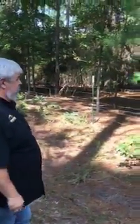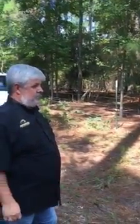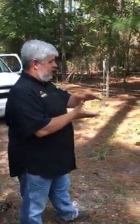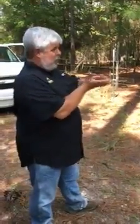Awesome. So once you run that ground fire through, how about the needles that have accumulated? Are they significant enough or thick enough that they would still cause a more intense fire than what you would prefer? Well, maybe. That's an excellent question. When you have a very extensive layer of needles, you'll get a buildup of duff, and those pine roots can move up into that duff.